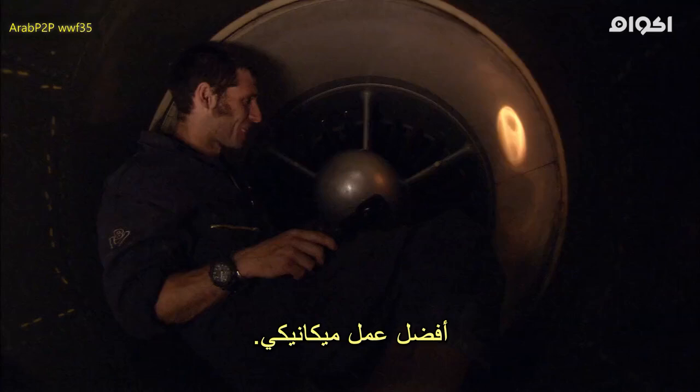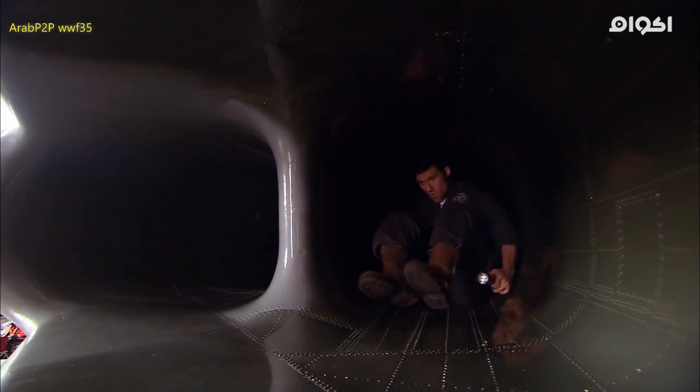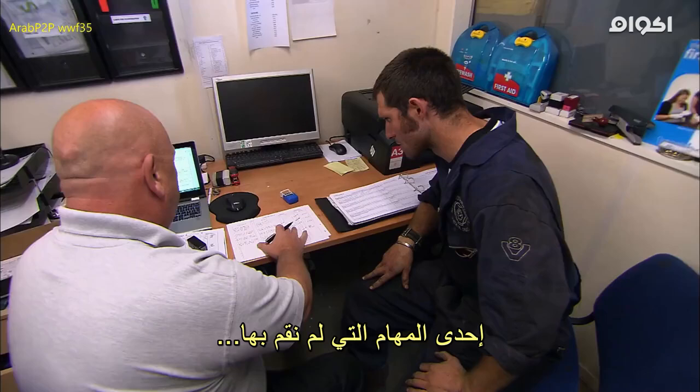Thursday morning, sat in an air intake in a Vulcan, eh? The best mechanic's job. The best mechanic's job, eh? I don't want to scratch anything, man. Spot on. Everything in order, as far as I can see. We'll get cracking. Done here. One of the tasks we have done.